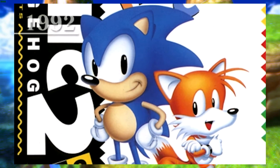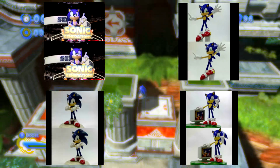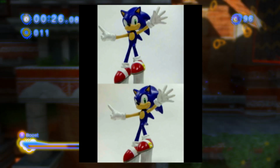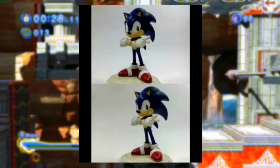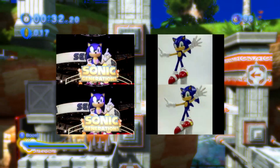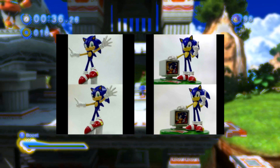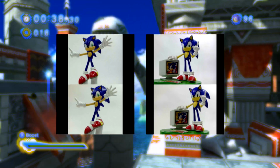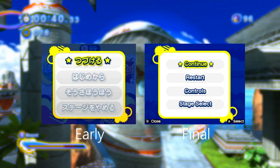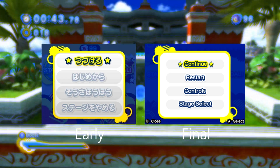4 different files can be found in the Game System folder. They contain various images of Sonic, taken at 2 angles to test the 3DS's stereoscopic 3D capabilities. Some of these angles are very slight, while others are quite extreme, providing different levels of depth. Here you can see an early pause menu with some noticeable differences from the final version.